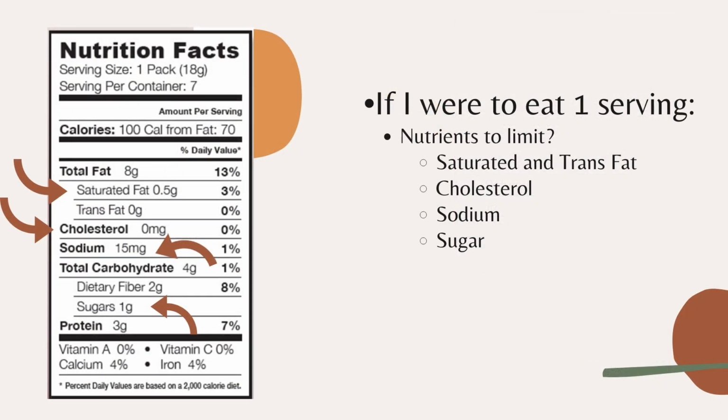Now let's take a look at some of the nutrients we are trying to limit. Starting with saturated fats. The almonds have 0.5 grams. This looks good. Remember, we want to try to keep it 1 gram or less. There are 0 grams of trans fat, which is great. Cholesterol. This food item has no cholesterol, which is awesome. Remember, a low cholesterol food is 20 milligrams or less.